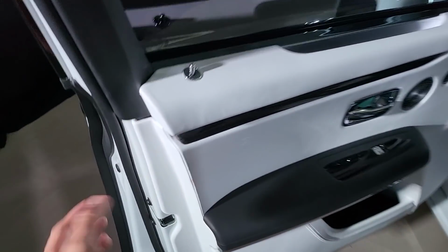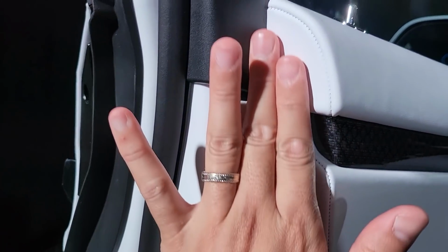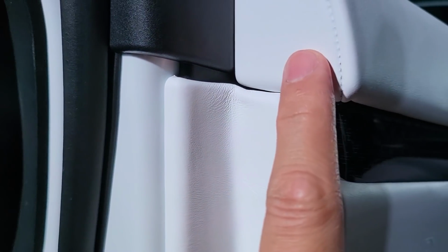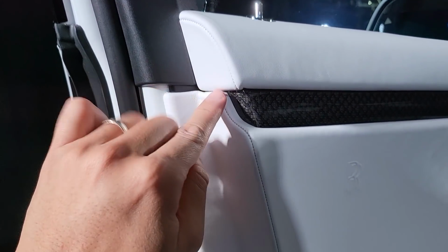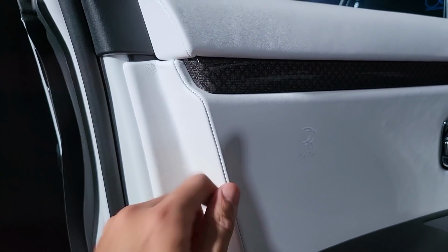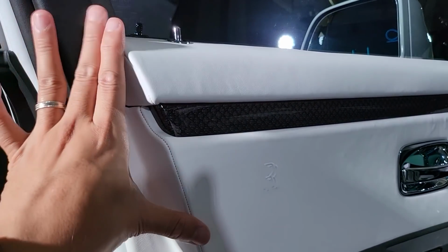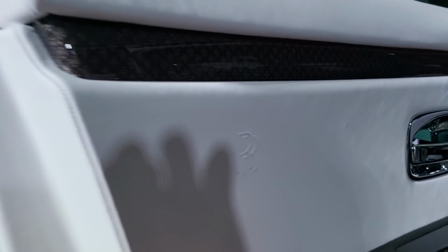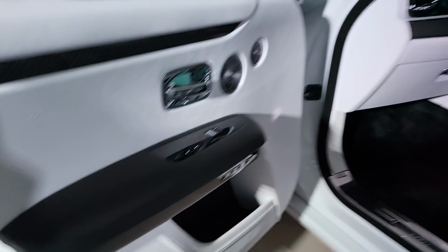It's Rolls-Royce, right? So the leather actually closed all the way to here. These stitchings were done inside and then they fold it inside out instead of having all the stitches coming out here. So it's a very different approach. Two pieces being stitched together, they fold it inside out to wrap it like that. That's really nice. And that's the Rolls-Royce emblem. Okay, let's come to the rear.